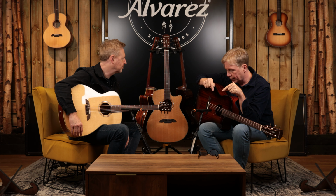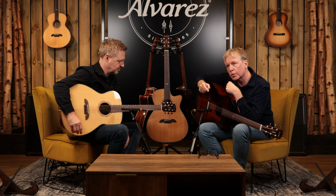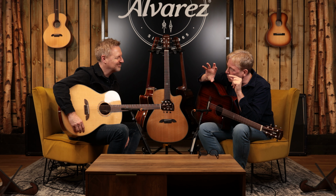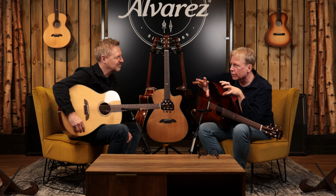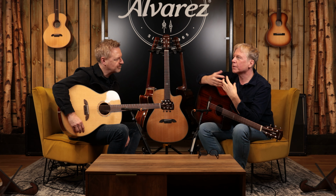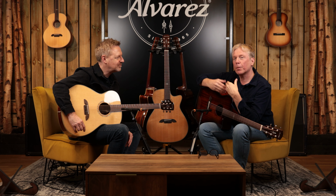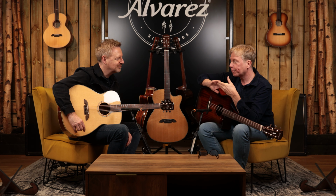Please give us your thoughts on Grand Auditoriums or body shapes in general. Because I'm such a dreadnought player, I am becoming more open-minded towards different size guitars, especially the new one. You get players who love OMs and love dreadnoughts, and the Grand Auditorium is still finding its place among those historic shapes. No doubt it's super popular, but why? I think that's a great question for the community.